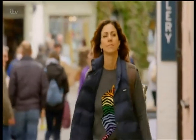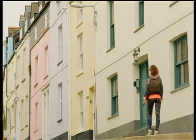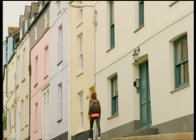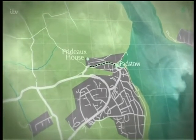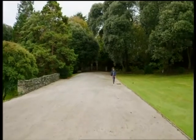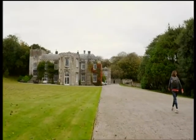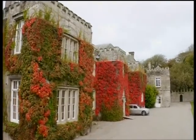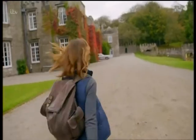I'm leaving Padstow's picturesque harbour and heading through its crooked, colourful streets. Lovely little cottages. Very nice door. I'm walking up to the Prideaux estate, home to one of the jewels of Cornwall, a Grade 1 listed Elizabethan mansion called Prideaux Place. I feel like I need a bonnet and some heaving bosoms.